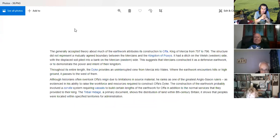Throughout its entire length, the Dyke provides an uninterrupted view from Mercia into Wales. It's to look into Wales, the nosy buggers. Where the earthwork encounters hills or high ground, it passes to the west of them. Although historians often overlook Offa's reign due to limitations in source material, he ranks as one of the greatest Anglo-Saxon rulers, as evidenced in his ability to raise the workforce and resources required to construct Offa's Dyke. If he built all of it, even if he built sections of it, that's quite a big feat. The construction of the earthwork probably involved a corvée system requiring sub-kings to build certain lengths of the earthworks for Offa, in addition to the normal services provided to their king.